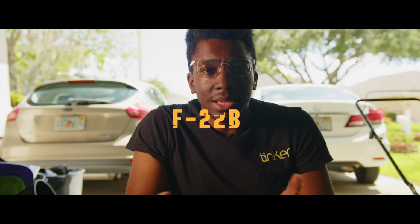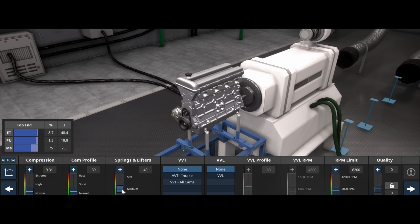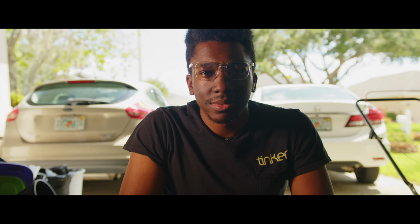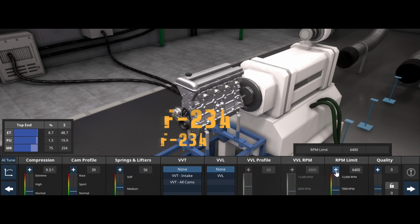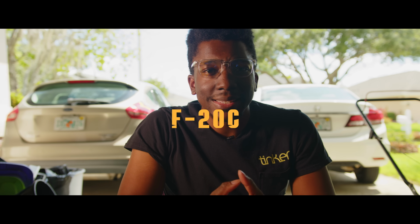Take the F22B, an iron block 2.2 liter that came in early 90s Accords. Nothing special stock, but with a little boost, you're staring down 300 horsepower on stock internals. Or the F23A, another low-key 2.3 liter hero, with decent aftermarket support and enough headroom to make Civic owners raise an eyebrow. But then there's the F20C.